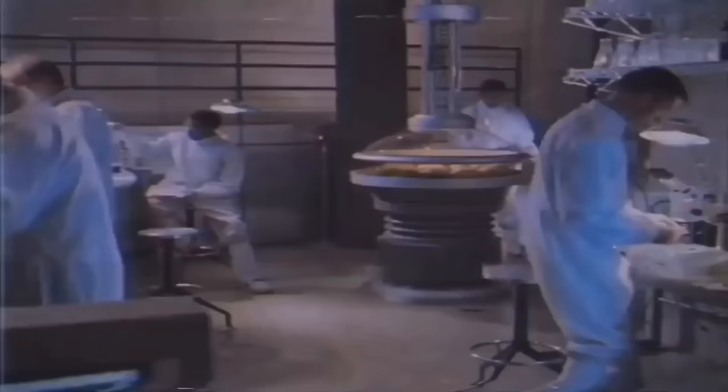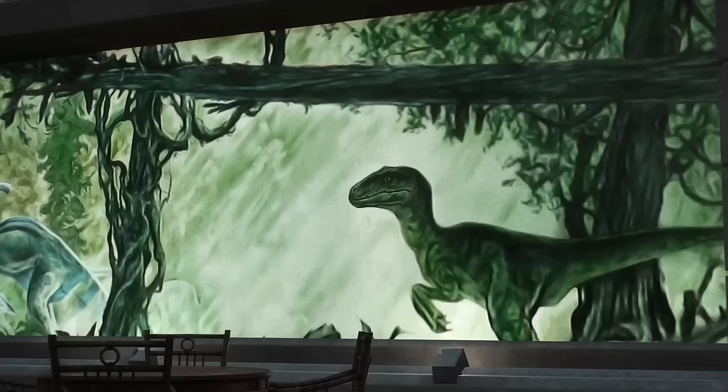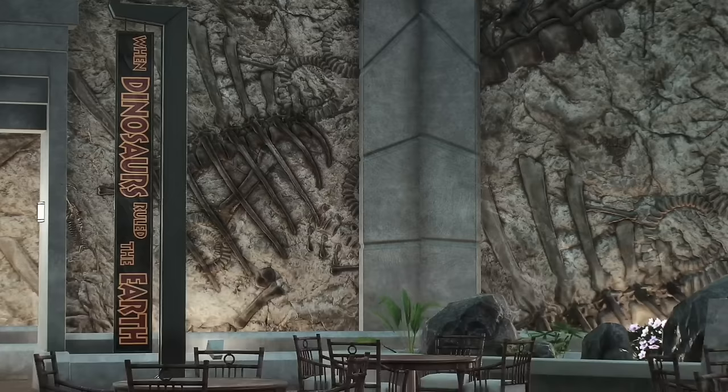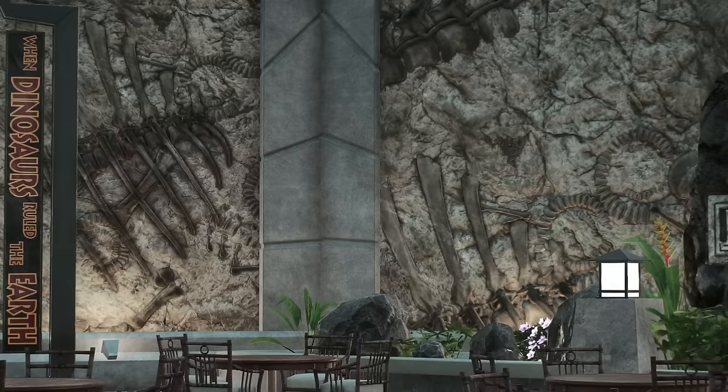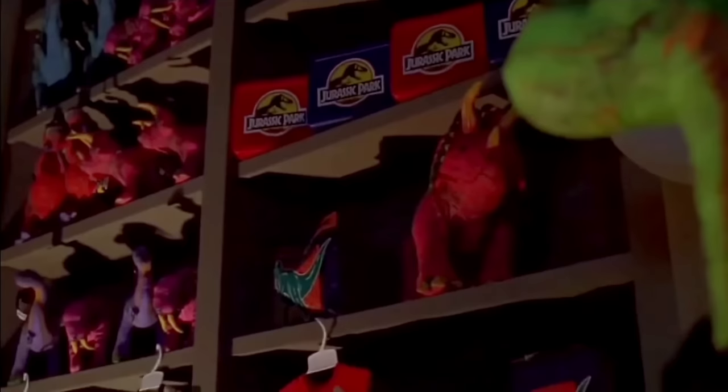State-of-the-art technology delivers an experience like no other as you visit the actual labs and hatchery where the animals of the park are created and born. The visitor center also offers fine dining at our restaurant, Les Gigantes. And don't forget to visit the gift shop, where you can find all your Jurassic Park merchandise. If you wish to purchase some merchandise, head towards the visitor center with your visitor pass.